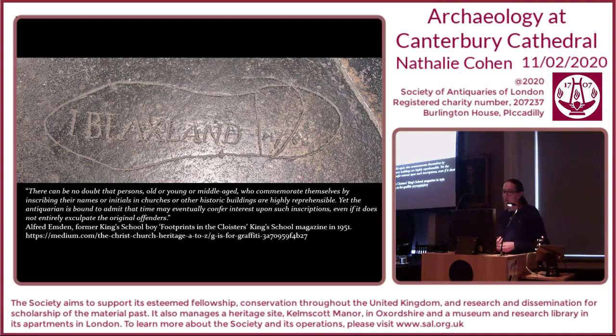And this is a wonderful quote in Peter's article. It says, "There can be no doubt that persons old or young or middle-aged who commemorate themselves by inscribing their names or initials in churches or other historic buildings are highly reprehensible. Yet, the antiquarian is bound to admit that time may eventually confer interest upon such inscriptions, even if it does not entirely exculpate the original offenders." So we come down to this question of how old does graffiti have to be for it to be interesting?